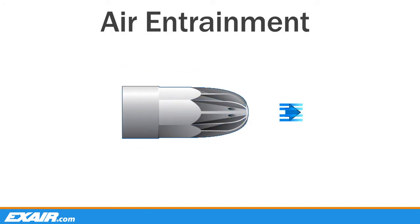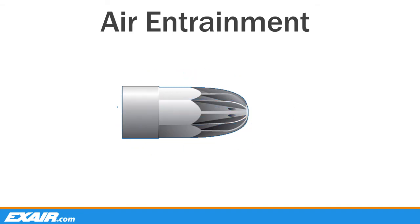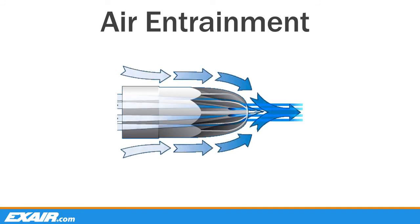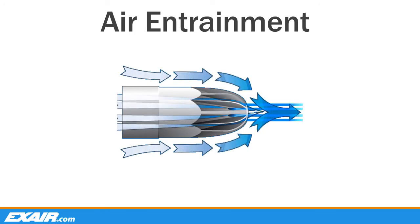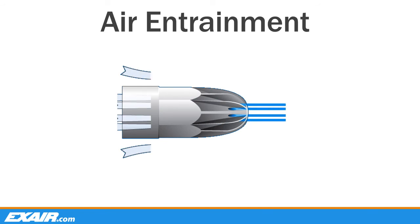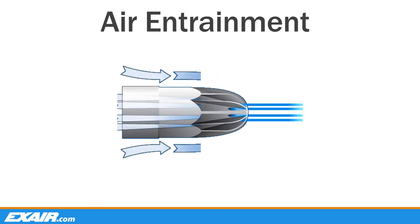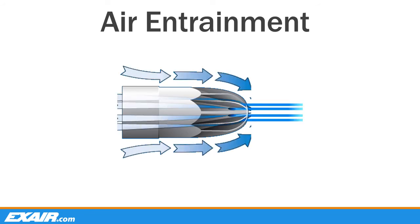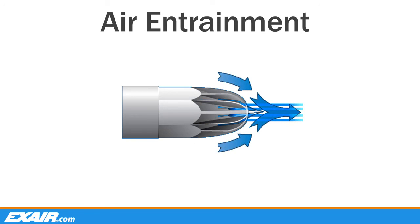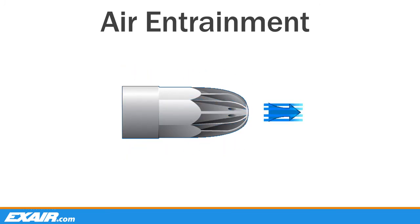The EXAIR Super Air Nozzle utilizes an engineered design that emits compressed air for a primary airflow. This fast-moving jet of air creates a lower pressure around the air nozzle, which induces the flow of free or ambient air from the environment. This induced airflow is 25 times the amount of compressed air used by the nozzle. This means for a smaller amount of compressed air used, we create a larger force than a compressed air device alone.